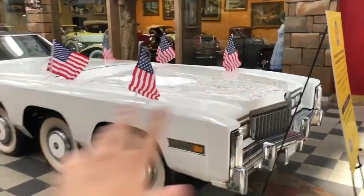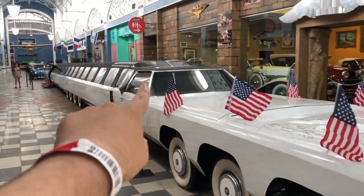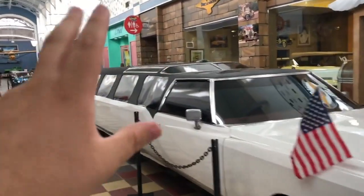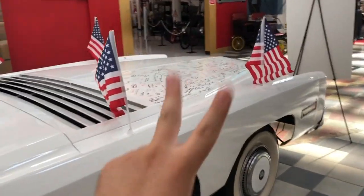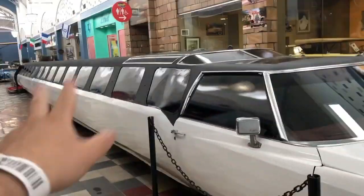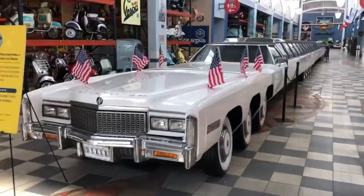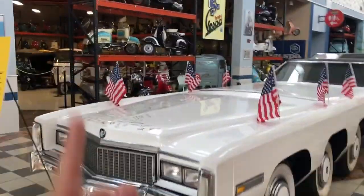That's so cool. Other interesting things to note, it was really hard for them to get the roof. I think a lot of the roof sections were from an Oldsmobile Vista Cruiser. This car has two V8s, one at the front and one at the rear. And on top of that, this project was taken on by the guy that runs this entire museum. I believe he is called Michael Dezer.